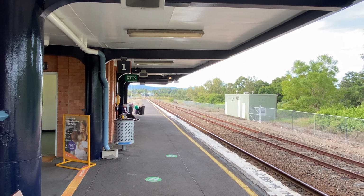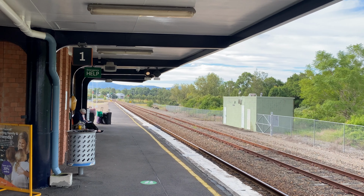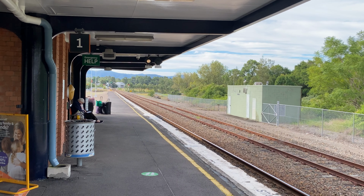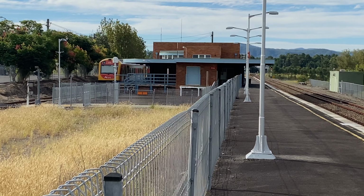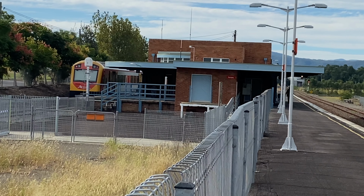Here's another view of platform 1, this time looking north. Notice the extra line on the right. This is part of the passing loop. And here is a view looking north, so you can see the station building from the other side.